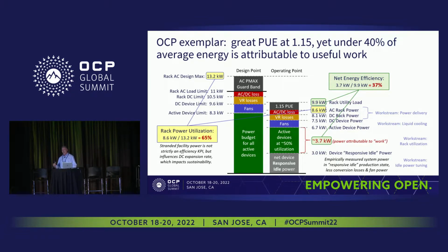Another, which is probably more on my topic, right, is the net energy efficiency. If you account for that idle power overhead and all the thermal management and all the conversion losses, this rack, even though it's in a world-class data center with a 1.15 PUE, the overall efficiency is below 40%, right? And if you think back to that chart I just showed on PUE, when we first started measuring that, 40% is 2.5, right? So it is the bad old days. We're right where we started, kind of, in PUE, and I hope we can do the same thing, right?